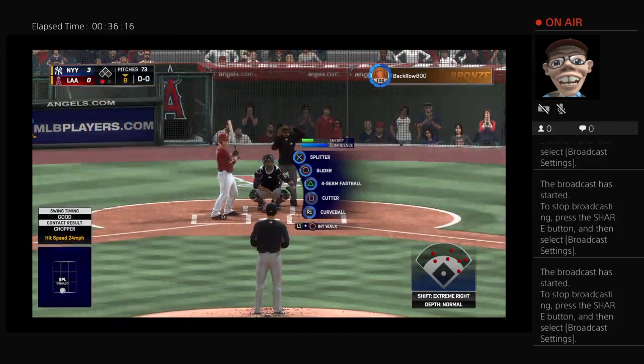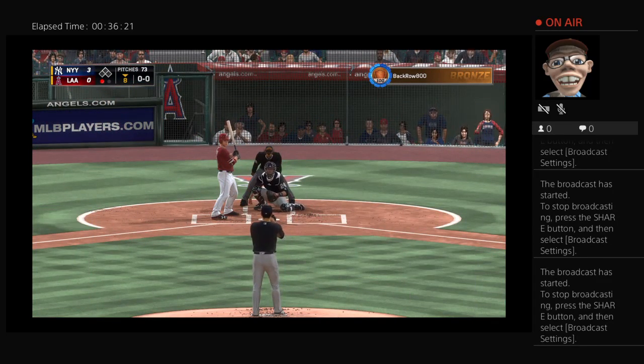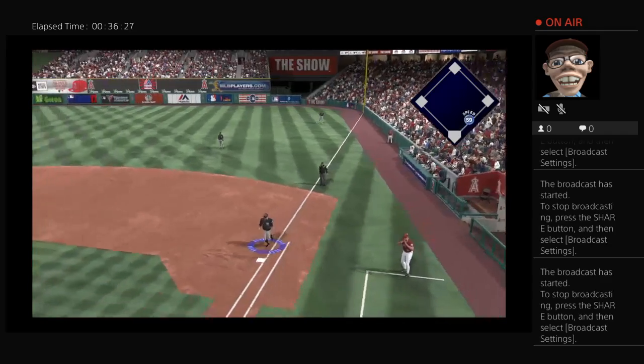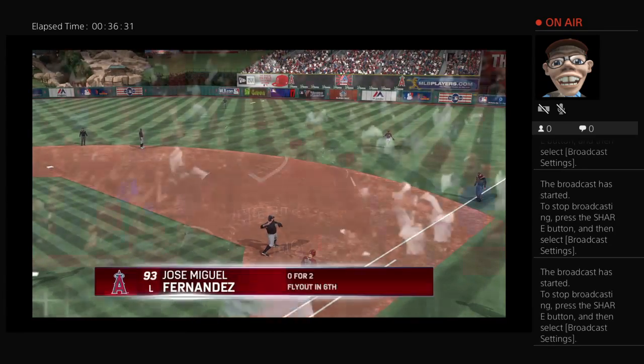Now here's the third baseman, Kyle Seager. He's 0 for 2 with a strikeout in this one. Grounded up the first baseline. To his left, Tiffy, and he'll step on first for the out. 3 unassisted.